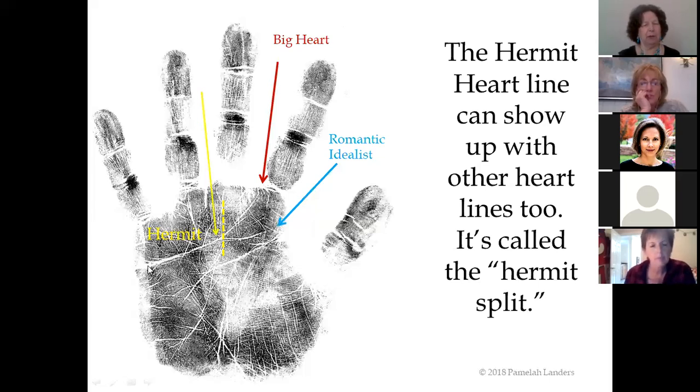I tell people who have this that they have 3 heart line types, and they do have the hermit as part of it. And the reason I'm sharing this today is because a number of people who may be watching this later or on the call have this experience, and they may not know that they also have a hermit, and they'll be wondering why they relate to what I'm talking about, but they've never been told they actually have hermit energy.